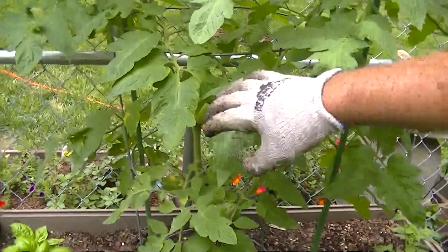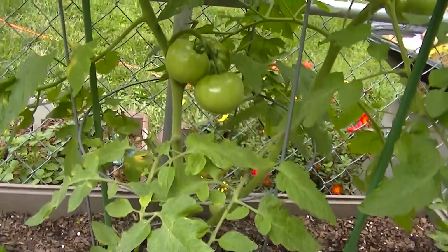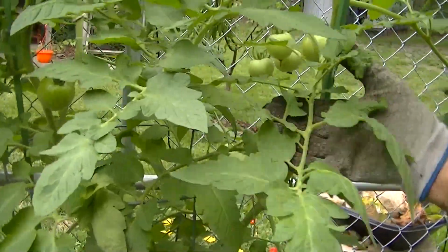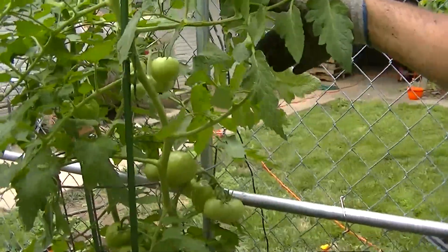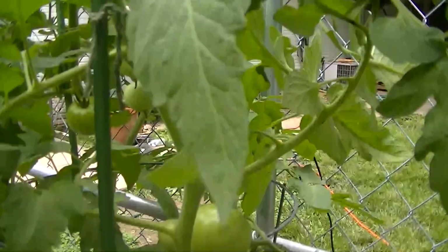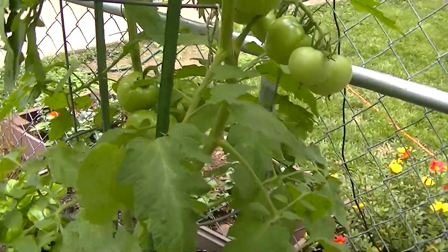A lot of changes, man, a lot of changes. I can't wait to harvest these tomatoes soon. This is the beefsteak tomatoes, and they're doing very well, and right on time.